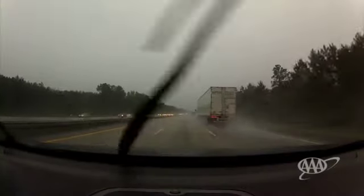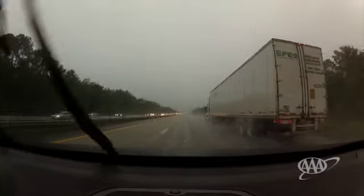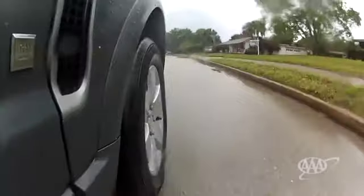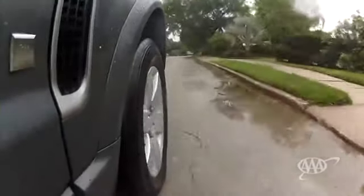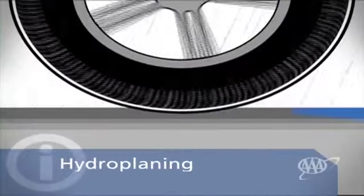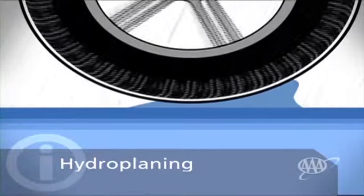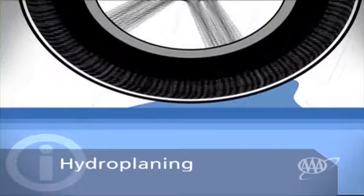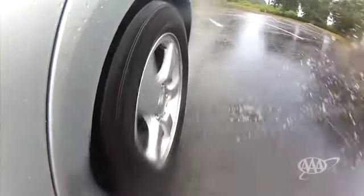This much water on a highway creates a whole new problem. Here's how. At low speeds, the tire tread evacuates the water out from under the tire, helping to keep the tire in contact with the surface. As speed reaches about 35 miles per hour, the tires begin to have trouble evacuating the water. At about 55 miles per hour, the tires begin to fully ride up on top of the water. This is called hydroplaning. Since the tires have lost contact with the road, there's no way to steer the car, and you can quickly lose control.